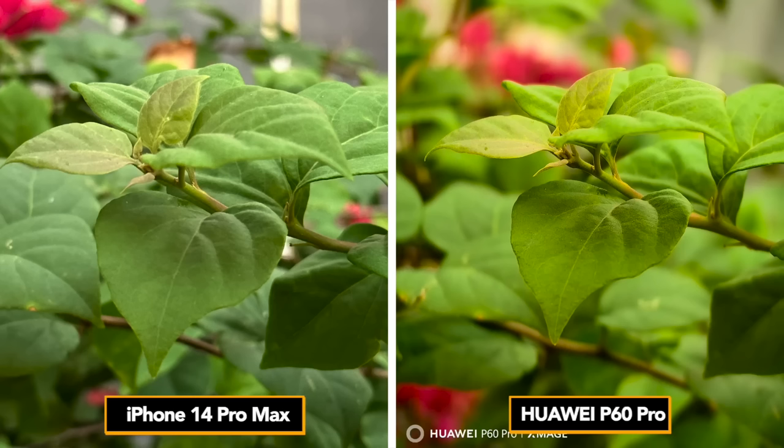Again, comparison between the iPhone 14 Pro Max and the Huawei P60 Pro. This was taken at the same time, no? Madilim na actually. Medyo inilawan lang siya ng Christmas lights. Pero gabi na po yan. Ito po yung picture sa iPhone. Soft, dark, medyo madumi na tingnan. Pero ang sharp tingnan sa Huawei P60 Pro.